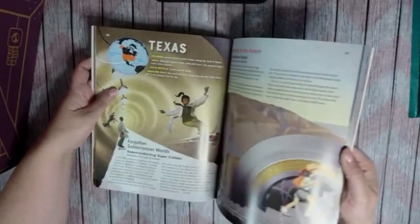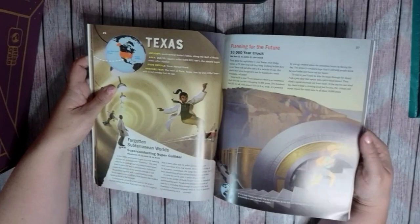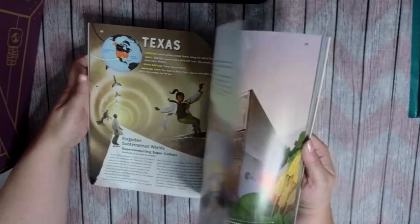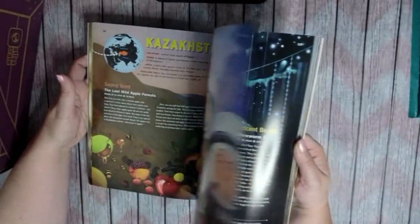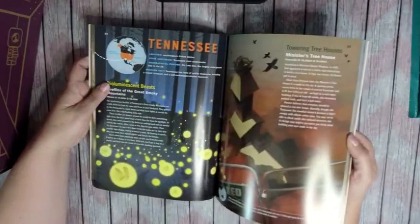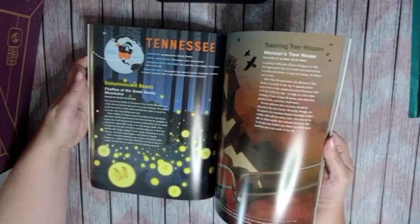So China, Texas, Forgotten Subterranean Worlds, Superconducting Super Collider, planning for the future. I did not see any of that stuff. They should have put New Mexico and Roswell, because, I mean, come on, aliens? I did go to Roswell. Tennessee, I have some friends in Tennessee right now, living there. Towering trees, bioluminescent beasts.